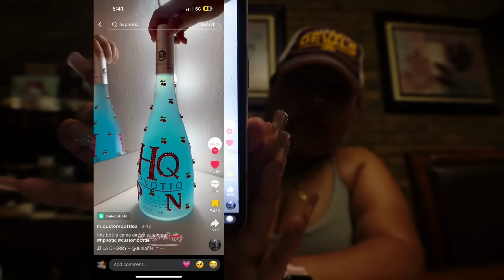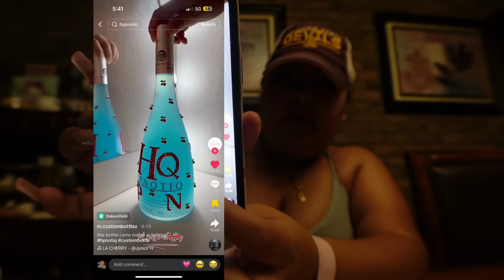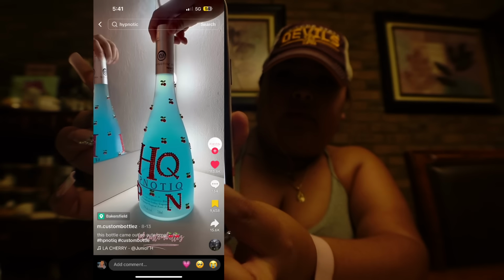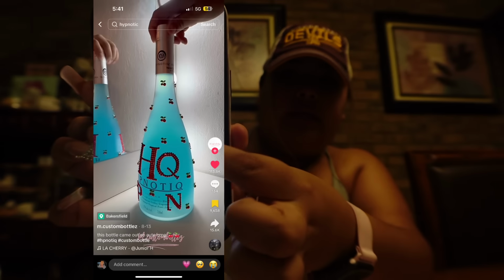Let me show you guys the inspo of the Hypnotiq bottles. I saw this probably a couple of months ago and I right away knew I wanted to do it. It's so freaking pretty, you guys. Hopefully you can see it, but it's basically the H, Q, and P, and I'm pretty sure there's a T in there, are red rhinestones, and then all around randomly on the bottle it's cherry rhinestones, which is so freaking cute. So I'm gonna do this exact thing, but I'm also gonna do the pink version with the bows.